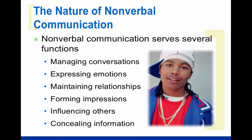Nonverbal communication is used to express emotions. When we talk specifically about emotions in a later chapter, we'll get into this more, but facial expressions often can convey emotion, and vocal expressions can convey emotion. Definitely, you can use your voice to show happiness, anger, fear.